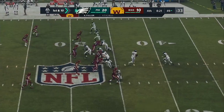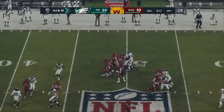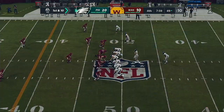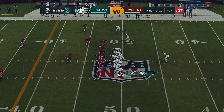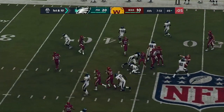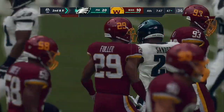Well, that's a carry they have to be satisfied with. And throughout this game, they've been satisfied with what he's given them. Whenever they've needed a big run, a first down, he's the guy they've turned to. And it doesn't matter what the defense thinks. They feel like they've got the confidence to keep handing it to him and keep picking up good yardage. On first down, Sanders. Gives him a couple on the carry there, 2nd and 8.